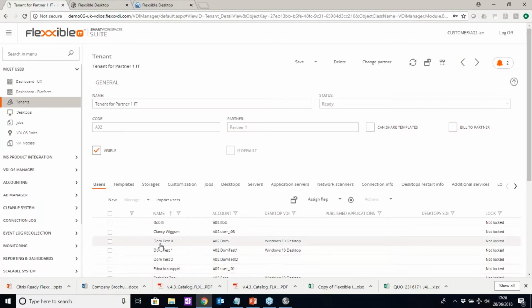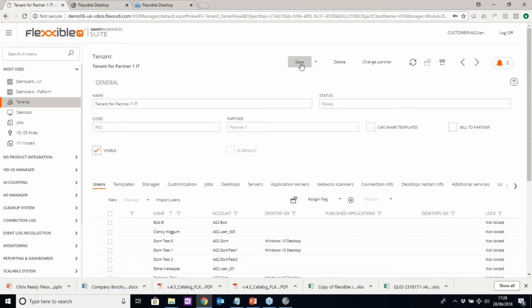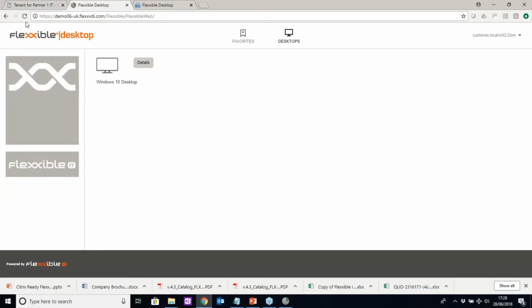So the first thing that I need to do is ensure that my template is in an editable state. I can see that that is, but if that wasn't the case, then I can very quickly come in and automatically set that to be editable. I then just need to go back to my user and ensure that my user has the ability to edit a template.